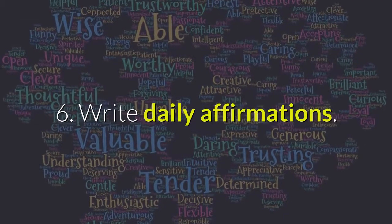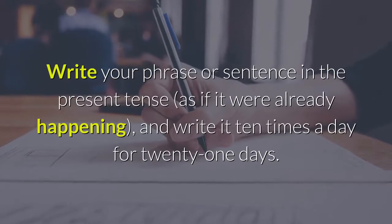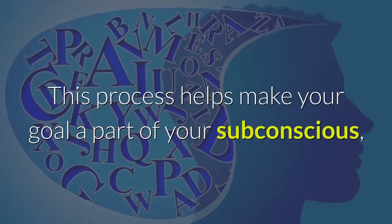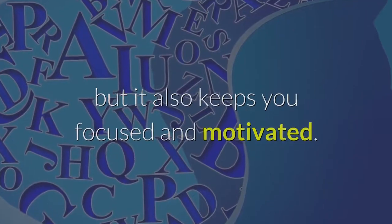6. Write daily affirmations. Write your phrase or sentence in the present tense as if it were already happening, and write it 10 times a day for 21 days. This process helps make your goal a part of your subconscious, which will not only remind you to practice the new behavior, but it also keeps you focused and motivated.